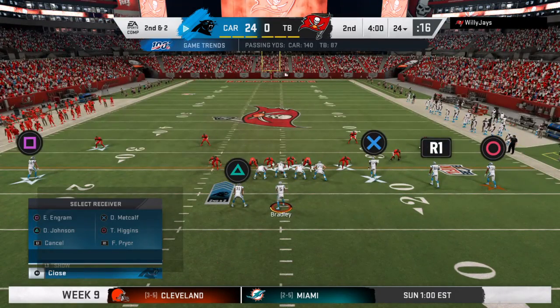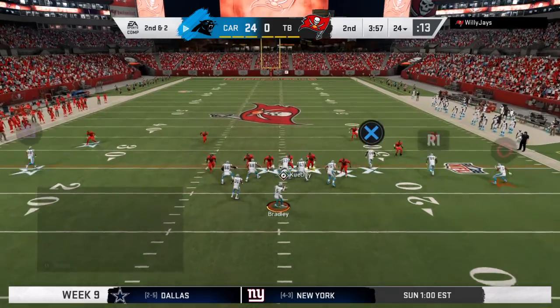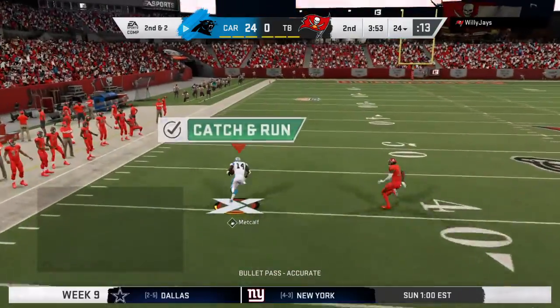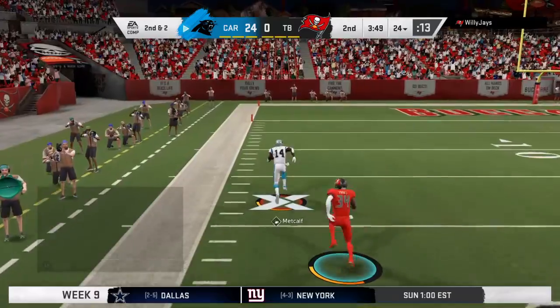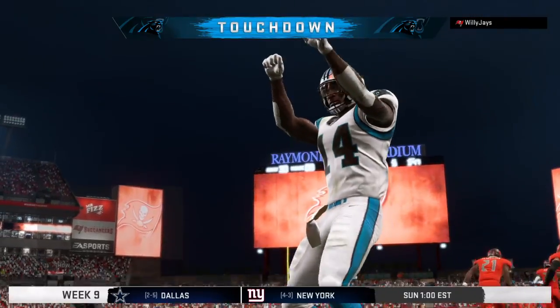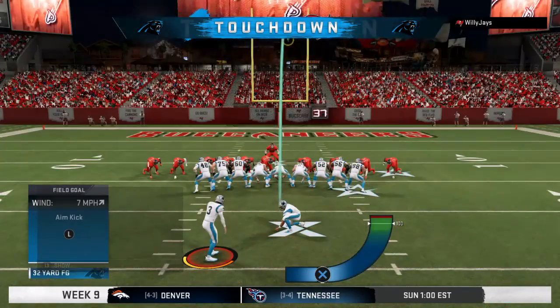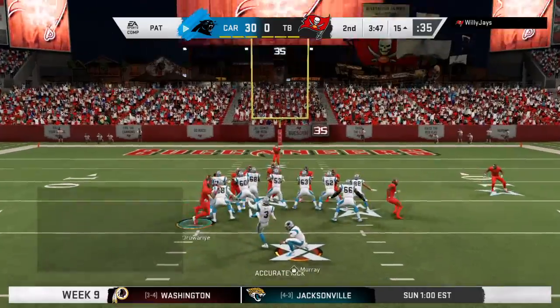Facing a 2nd and 2 after that last catch, good for 8 yards. 2nd and 2. This one into the hands of Metcalf. It's a foot race. Touchdown, Carolina. DK Metcalf, 76 yards, as his guys continue to put this one out of reach.